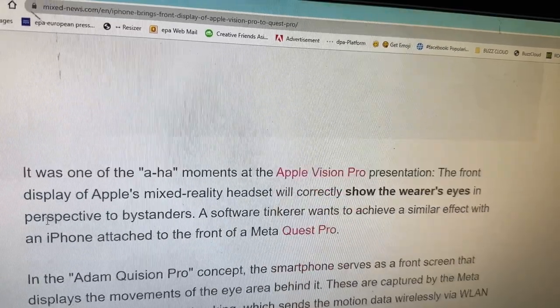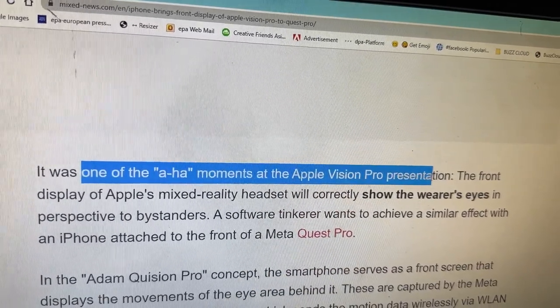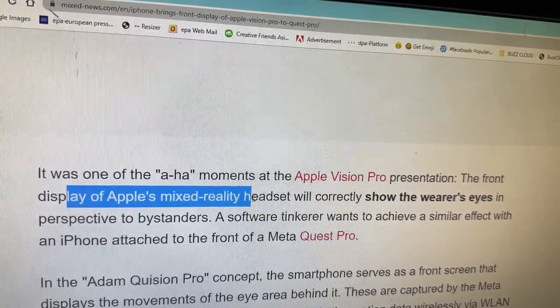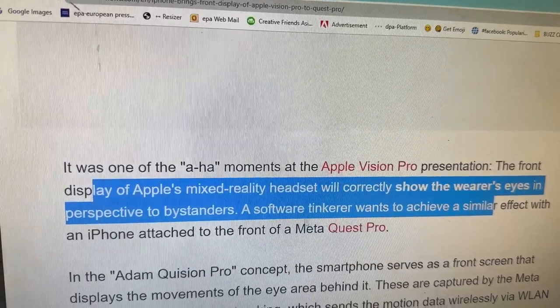If it was an aha moment at the Apple Vision Pro presentation, the front display of Apple's mixed reality headset will correctly show the wearer's eyes in perspective to bystanders.